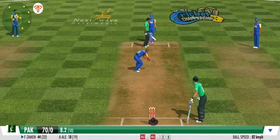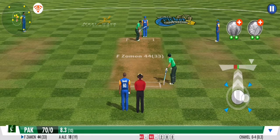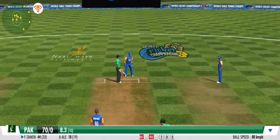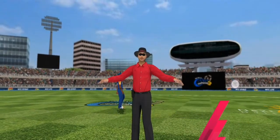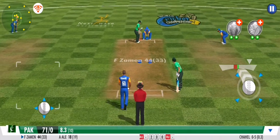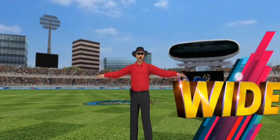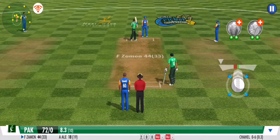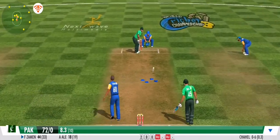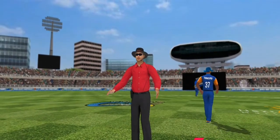The batsman presses forward in defence. Great line and length once again. No runs off that one. The batsman has no chance. It's been bowled too wide again by the bowler. Misses the line completely. That's another wide from the bowler. Hasn't been that sharp at all, his judgment today, this bowler. And that's another wide.